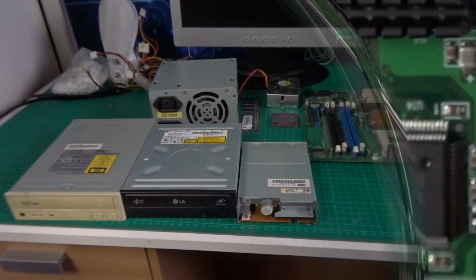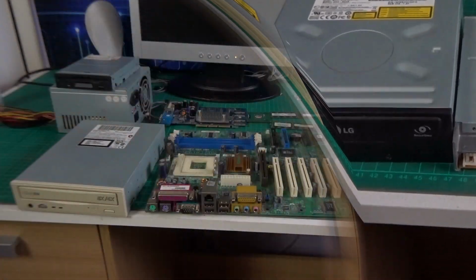I've no idea what's in these three other random machines that the guy gave me, so that's what we're going to look at in this video.